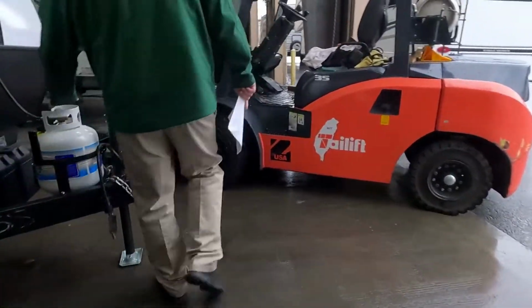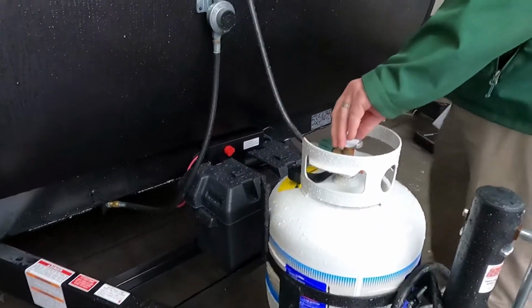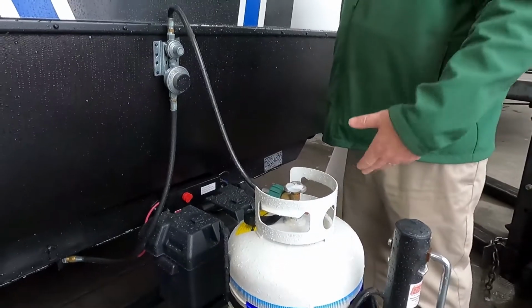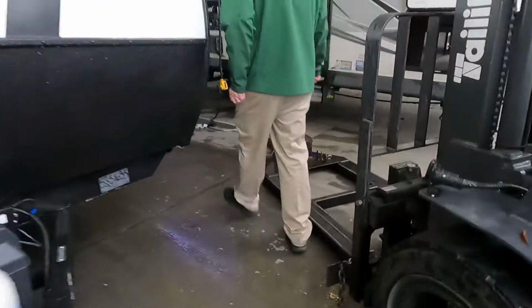Okay, so of course propane on and off. There are batteries under the cover. So you're going to want to keep this on all the time unless it's going into storage and you want to keep it off. Okay. You're going to come around here.